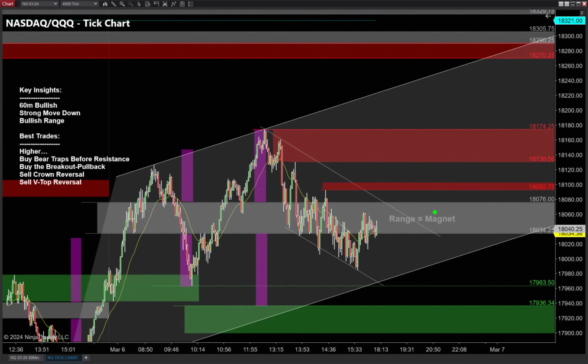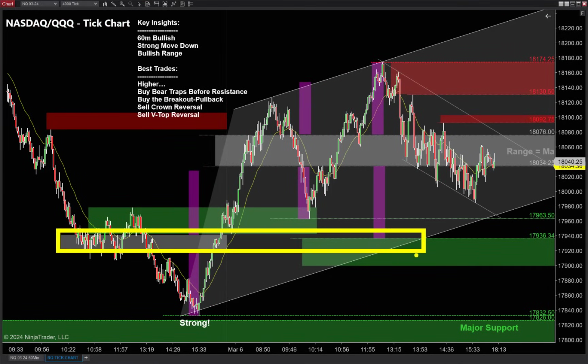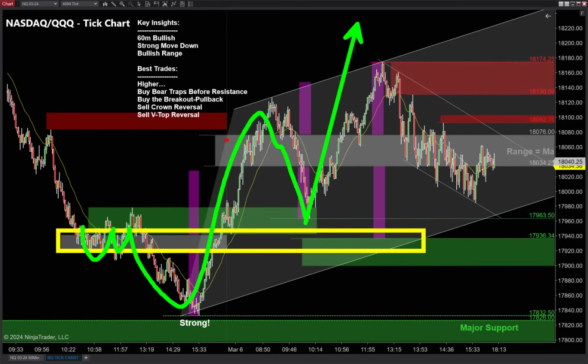Now, at this point, if we can push through this area, and we talked about this last night, right? Last night's video, we talked about how we had that range down there. And if we were to break out of that trading range, we look for what? A breakout pullback. Let's do it again.